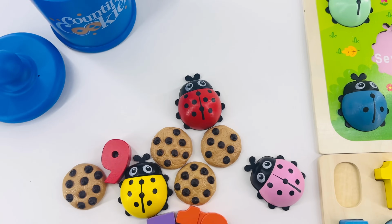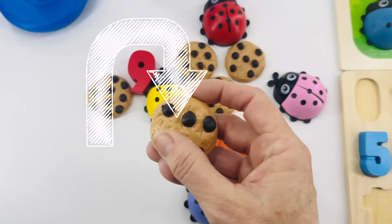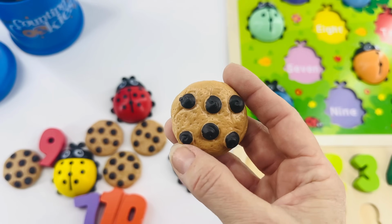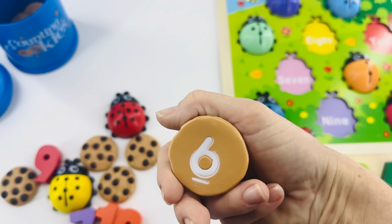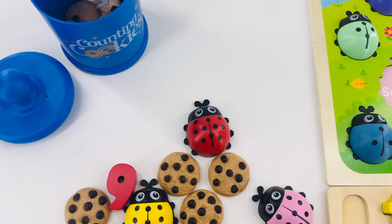Where is the cookie with six chocolate chips? I think this is it, but will you count with me to make sure? 1, 2, 3, 4, 5, 6. Yes, that's it. That's the number 6 cookie. In the cookie jar you go.